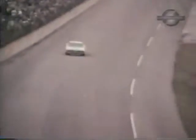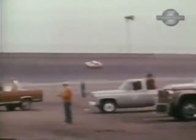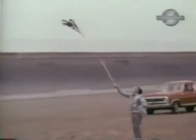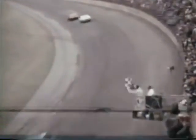Down off the high bank, 4th turn, onto the tri-oval, and the Petty Blue flies under the checkered flag, winner of the 15th annual Daytona 500. Bobby Isaac finished 2nd with Dick Brooks 3rd, A.J. Foyt 4th, and Herschel McGriff 5th. Brother Maurice and a jubilant crew pushed Richard's car into victory lane.